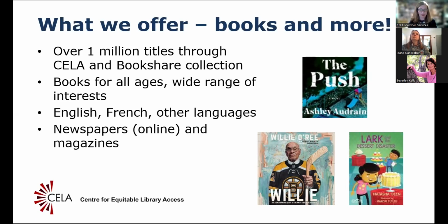We are very proud of our growing collection. In fact, we add new titles pretty much every week so that we can offer you books for learning, work, and leisure reading. We have partnerships with publishers and with other alternate format libraries from around the world so that we can provide you with a diverse collection of titles.